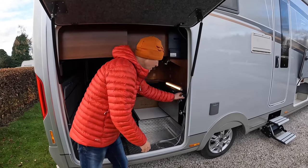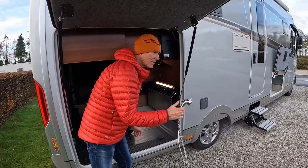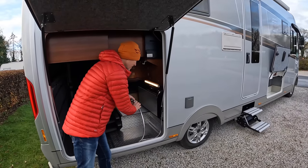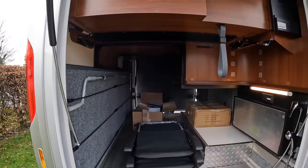It's got a handy shower in the back. I haven't actually used this yet, so let's just see what happens. Oh, here we go. Like that. You weren't pointing that this way. Hot and cold. You've got your two different sockets.